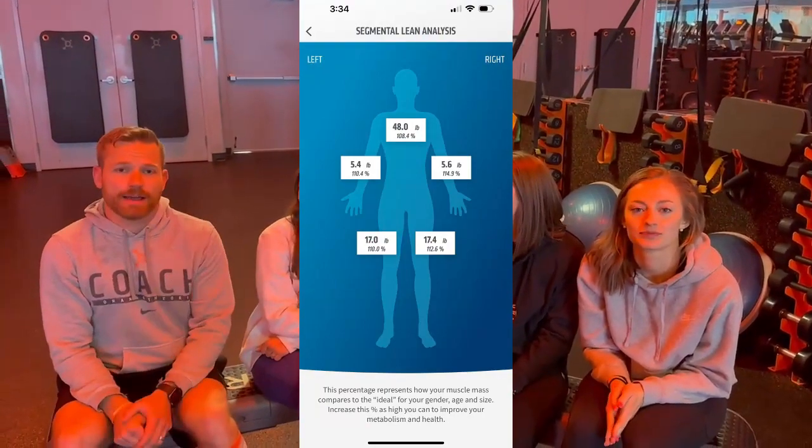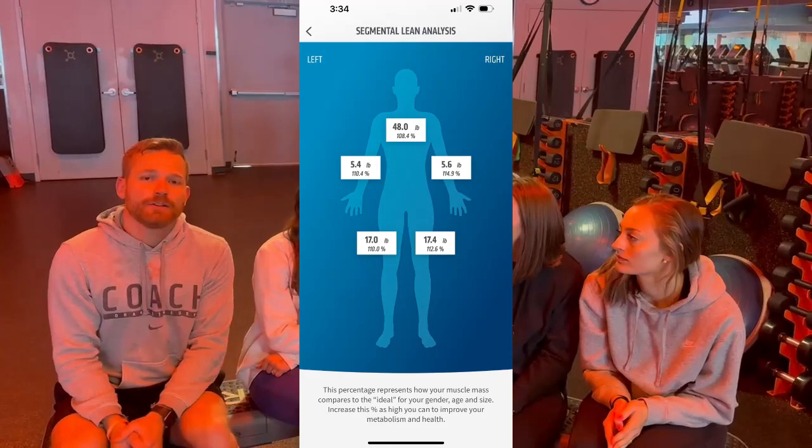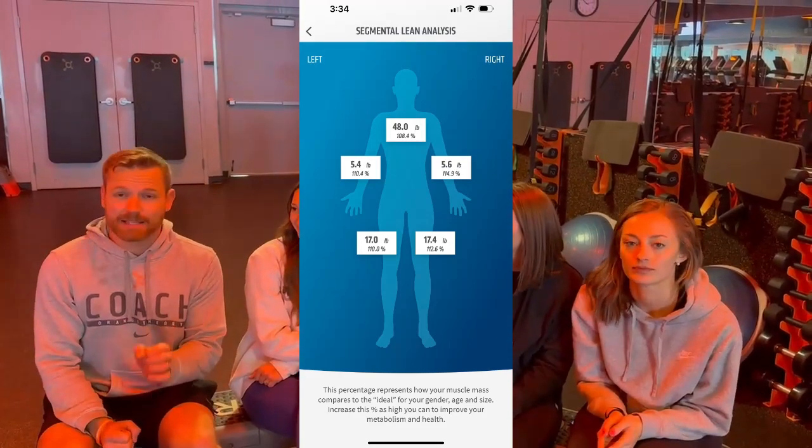Another number to look at is your segmental lean analysis. This is the blue ribbon at the top of your InBody results. When you click on that, it's going to break down each part of your body, limb by limb, and your torso, and show you how much muscle mass in pounds you have in each area. So it's kind of cool to see left side versus right side. If you have weakness on one side, it makes sense if you're stronger in the dominant side.